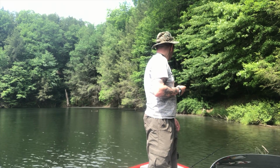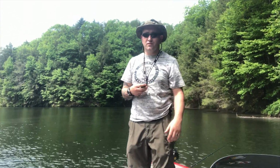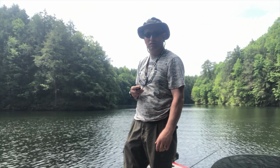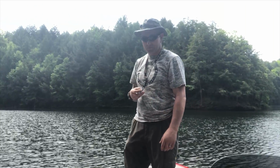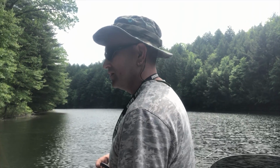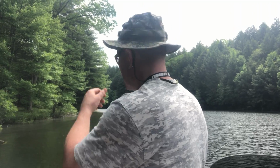Get back on our spot. The wind keeps pushing me past it. Very windy today. Trying to keep my trolling motor, it's running out of power, so I'm trying to keep the bow of the boat into the wind, but the wind keeps pushing me down past the spot here. I'm stuck between two big log jams here, and they certainly seem to like this spot.